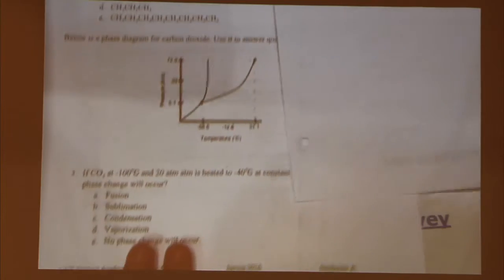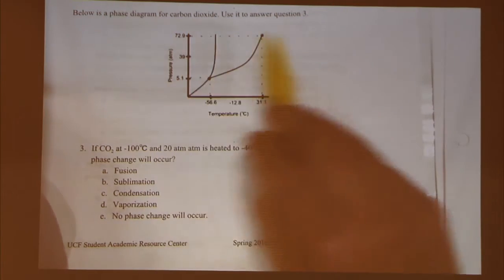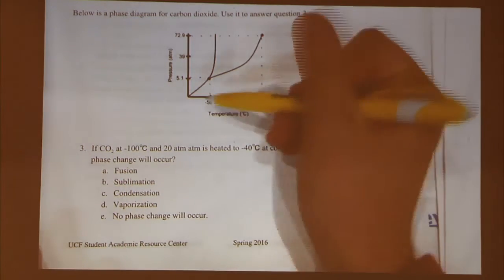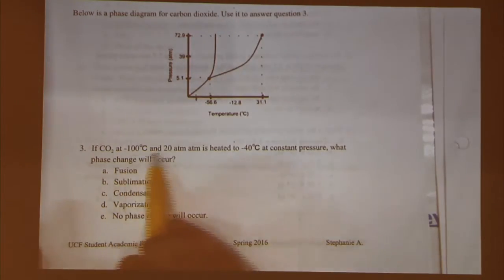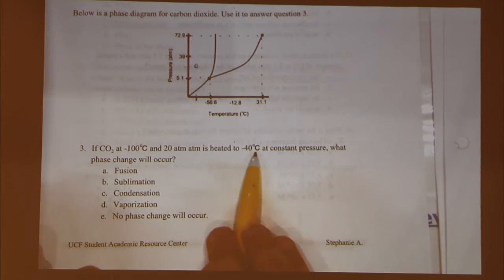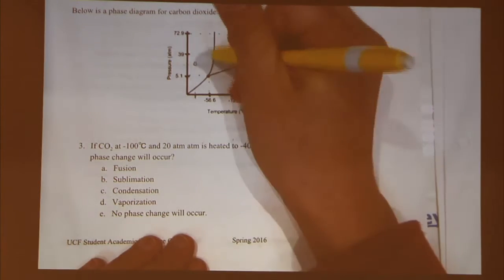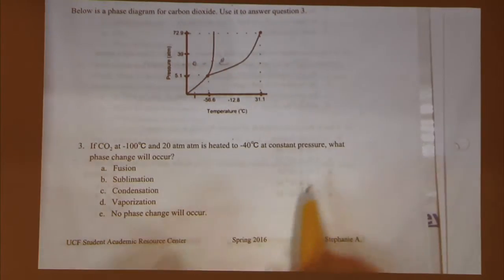Cool. Number 3, we have our phase diagram. So number 3 says if CO2, so this is a phase diagram for carbon dioxide, and we're going to use it for number 3. It says if CO2 at negative 100 degrees, so this is negative 50, so negative 100 is probably around here somewhere, roughly. 20 atm is probably over here, so we're probably looking somewhere in here. It is heated to negative 40 degrees Celsius at constant pressure. So we're going to keep our pressure the same, go to negative 40, probably around here. Yeah, somewhere in here. What phase change will occur?